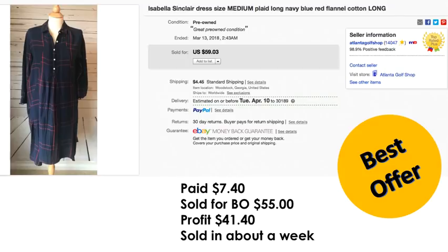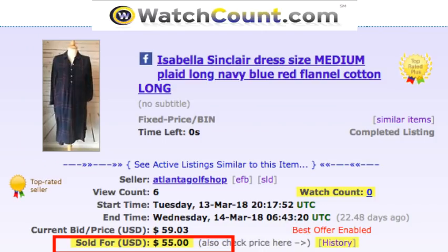So I paid $7.40 for this. It sold on best offer for $55. My profit was $41.40. Actually, it sold in 12 hours, not a week, so that's incorrect. But anyway, fast enough. It sold just about as soon as I listed it. And so I accepted a best offer of $55. So here we go. You can see here the start time was Tuesday, March 13th, end time was Wednesday, March 14th. So you can see that it really did sell that quickly.